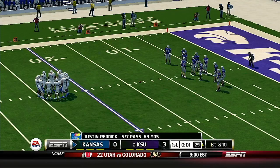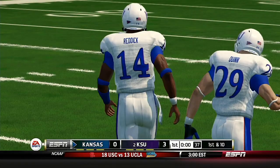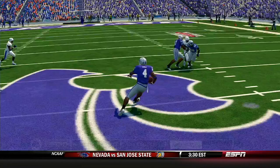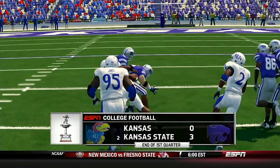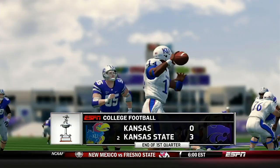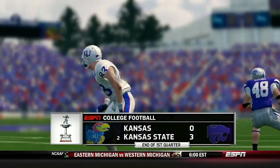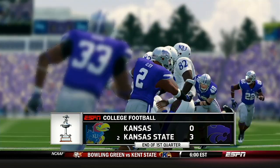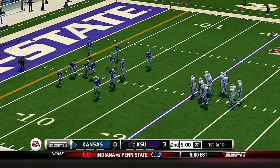First down. Man left. Oh, we had a pitcher's duel in that low-scoring first quarter. The Wildcats lead 3-0. We can only hope the second quarter is as good as the first. Tight ball game, folks.